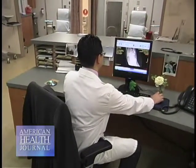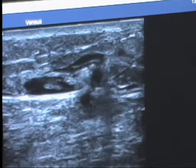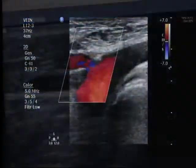Oftentimes you can see the swelling, especially if they have it on one side of the leg but not the other. They also tend to have prominent varicose veins, so veins that bulge out, and most people can tell that. Sometimes they have very fine spider veins that are almost like a cobweb, a very fine light red cobweb in a lot of patients. And when they come in with these symptoms and their clinical story fits a venous insufficiency or varicose veins, we can do tests. Usually a simple ultrasound can diagnose it.